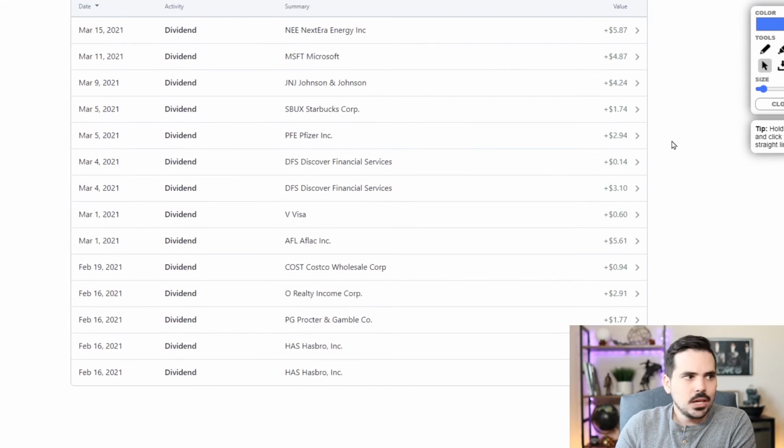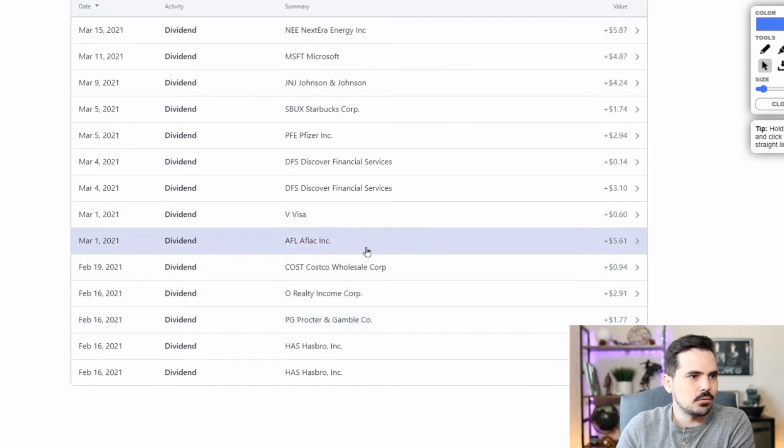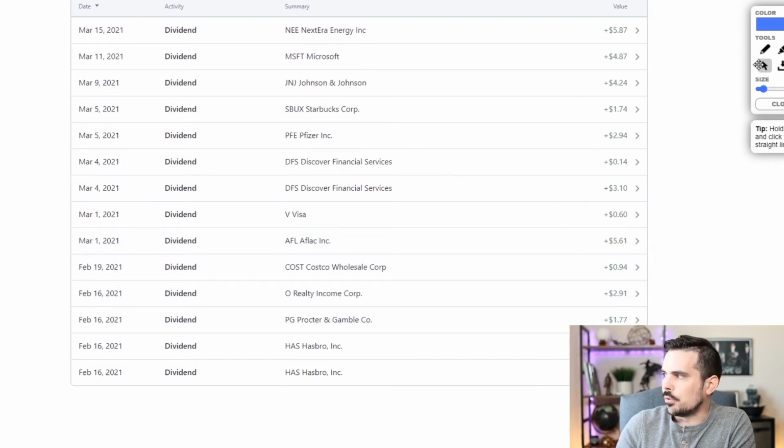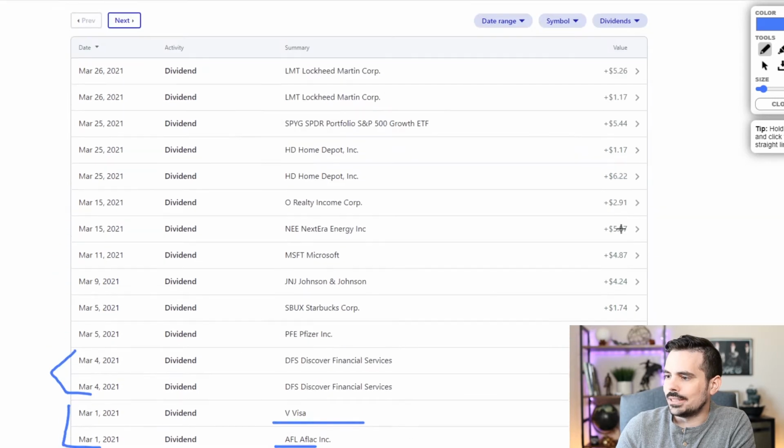But let's break down what we have here. Let me make sure everything is in picture. You can see everything, because some of these are February ones, so we don't have to worry about them. Starting on March 1st, we got paid out 2 different times. The first one was from Aflac, and we got paid out $5.61. Next, we got Visa on the same day for a whopping 60 cents, so their dividend yield is very, very low. Now, on the 4th, it shows it comes out twice, but it's from the same company, Discover. The first one was for $3.10, and the second one was for 14 cents.